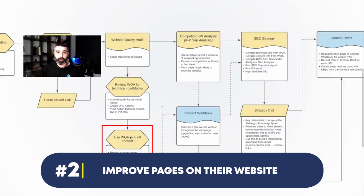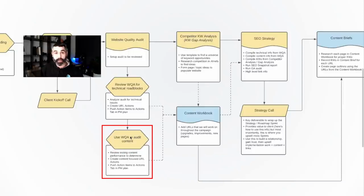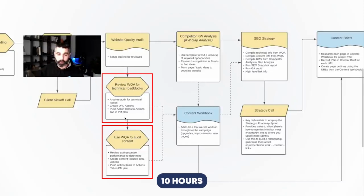Second, we want to look to improve pages on their website. Now, we're not actually going to improve them right now. All we're doing is we're building a list of pages that should be improved, and I'll talk about that more in a second. So after we go through both of these, this takes about 10 hours. This is by far the most time-consuming and labor-intensive part of this entire process.